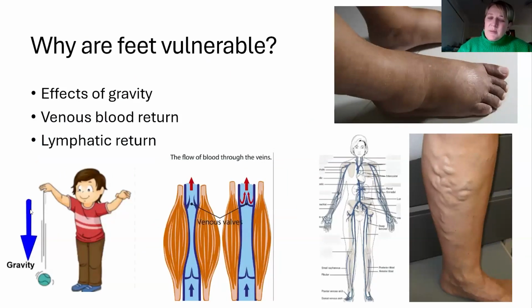Feet are also more vulnerable because of the effects of gravity. So blood gets down to the feet and fluids get down to the feet, but they have to get back up. They have to travel all the way back up to the vital organs and to the heart, and it has to do that fighting gravity. So it's got a long distance to go. It has to fight gravity to get back up and rely on those pumps within our muscles to actually get it to go back up. And when that doesn't work properly, we are prone to things like varicosities or varicose veins, peripheral edema, which is like swelling in the feet, lymphedema, things like that.